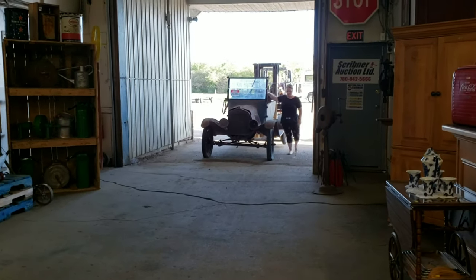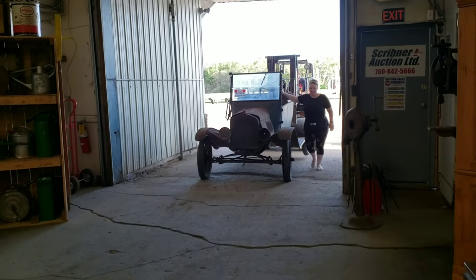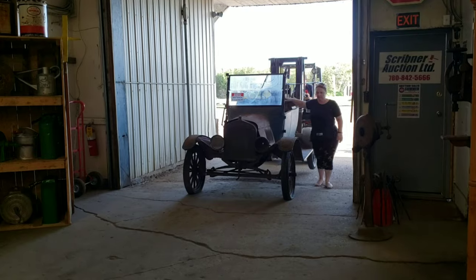Almost done the pre-dotting part of the listing, but we have to have all of the items in. So we're just bringing the Model T in. Maybe for the last time, might have to move it a couple more times.